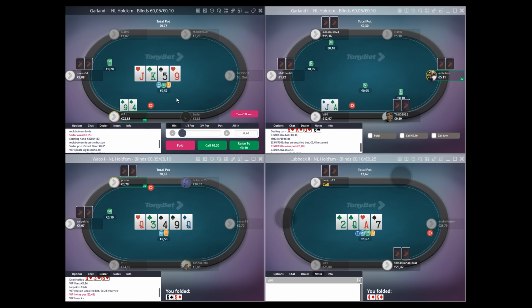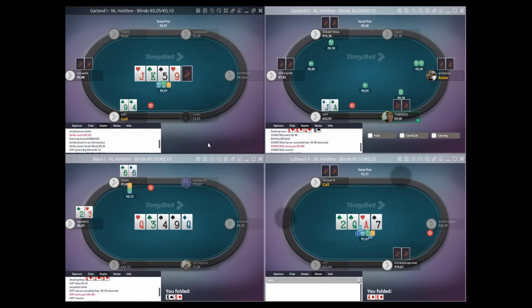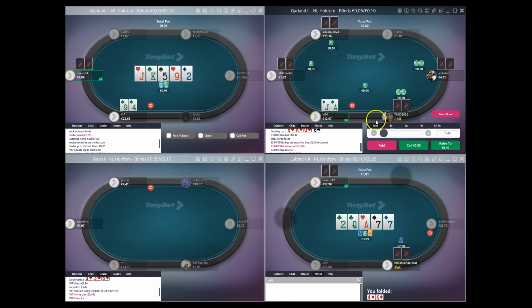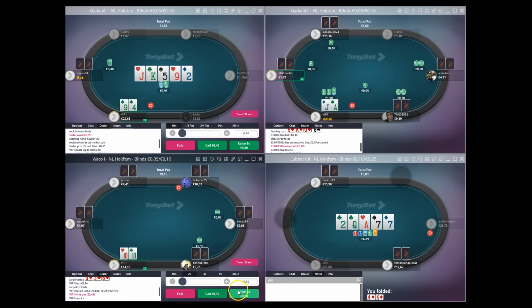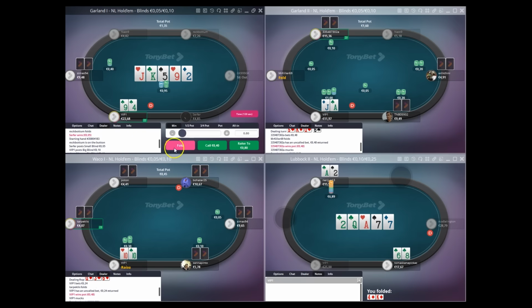9-4, what happened? Did I check the flop? I'm surprised I checked the flop. I think when I check the flop, I have to call a turn, even though I have a very bad hand. I should bet that flop always with 9 high. So it's probably just because I was rabbiting, and river's just going to be a fold, sadly. I think that's just a butchered hand.